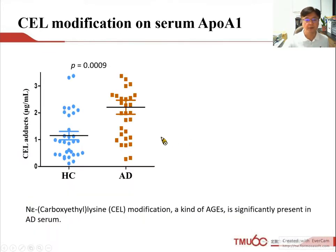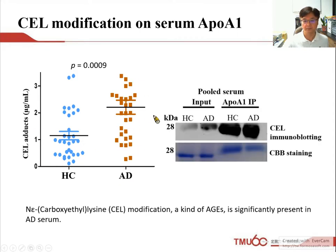Okay, so to verify, we tested the serum with CEL antibody, and then we found there's a significant increase of CEL adducts in AD serum. Okay, so we used ApoA1 antibody to precipitate ApoA1 and then did the blotting using the CEL antibody, and we found that ApoA1 has CEL modification. CEL is really more in AD serum than in control serum. So indeed, the advanced glycation end product CEL is significantly present in AD serum.